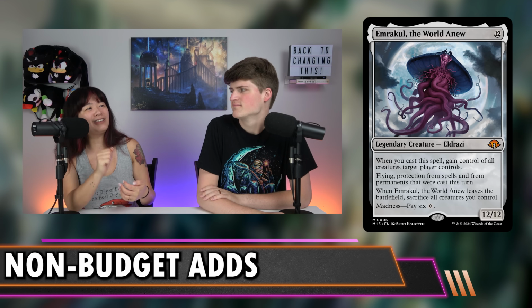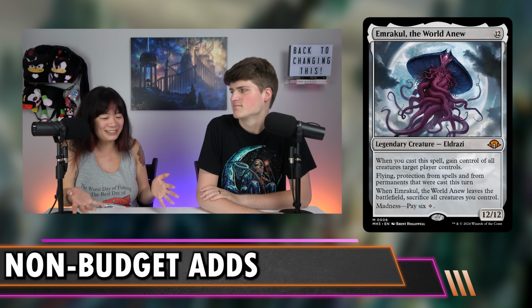Giant? Jeez. And what about Emrakul? This just has so many words on it. Like, the madness makes it super cheap. It has protection from things cast this turn and spells. And you steal people's stuff, and if it leaves, you just destroy all your creatures. It has so many words on it, and oh, by the way, it's giant, too. I forgot about that. It has giant stats.